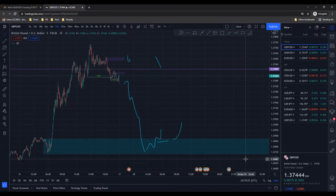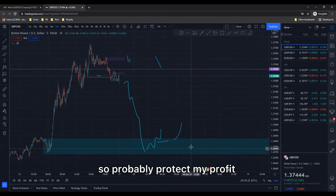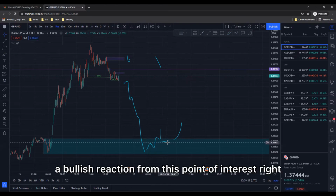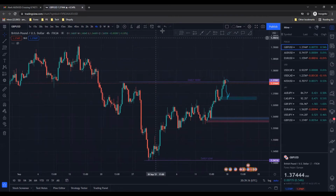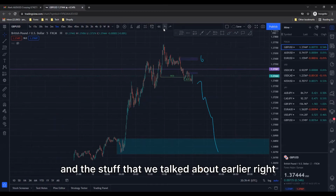This is called hedging. Maybe in the future I will make videos about hedging, when to take it, how about the risk, what lot size, and the stuff about that. We'll talk about that later on. But this is a fictitious scenario. If I take a sell from here, to protect my profit I may take a buy from here if I see a bullish reaction from this point of interest. So this is one of the points where we can play both sides, based on our entry criteria and the things we talked about earlier.